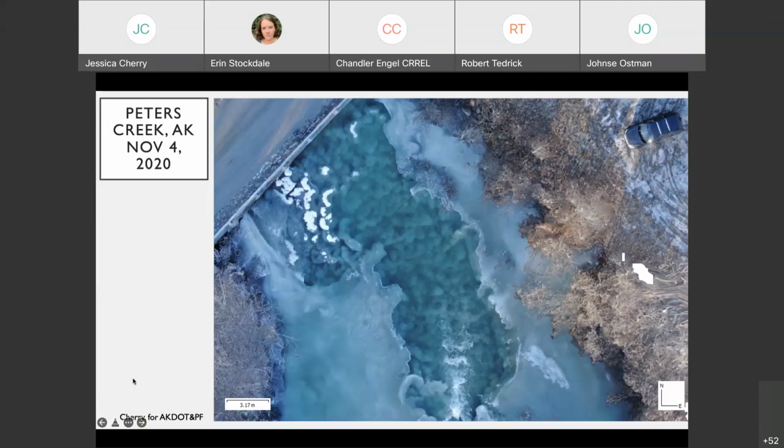So just as a teaser here, I first want to show you some imagery I collected from an uncrewed aerial system here at Peters Creek in Anchorage. That was a site that Jeff Urbanis talked about yesterday that is characterized by development of anchor ice during freeze up, and this can lead to some freeze up ice jamming and flooding in this neighborhood just north of Anchorage.